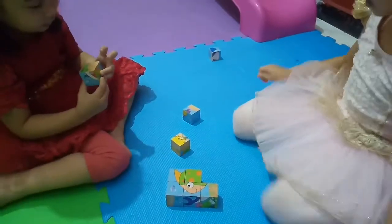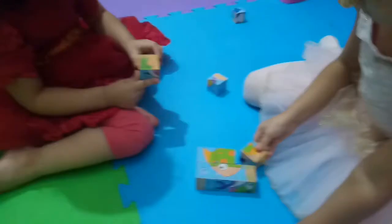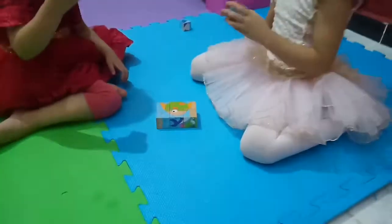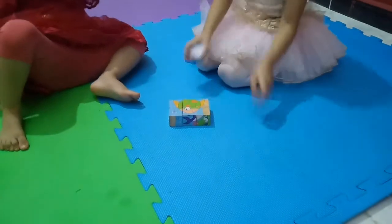Next. Yes, I'm winning. Nice. What is the other one? This one down. Oh, it's called the fin. Fin. What fin, Mom? That one on top. The color yellow.